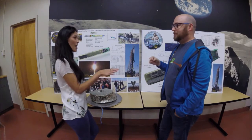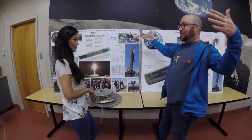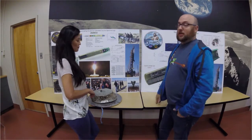How do you guys know where to stand that's safe? I'm usually inside. There's a building called the blockhouse, and that building has 4-foot thick concrete walls and windows you can't see through. Most of the personnel that are close are inside that building. Okay. Almost nobody is outside, just for safety reasons. Right.